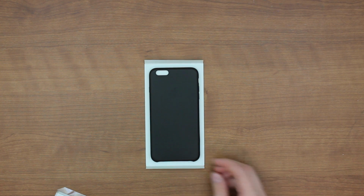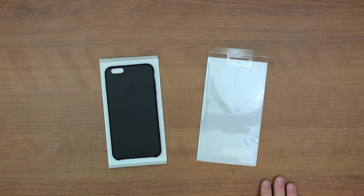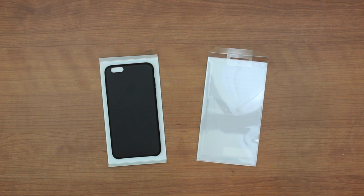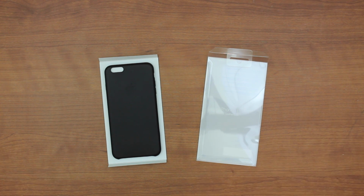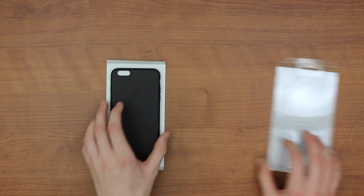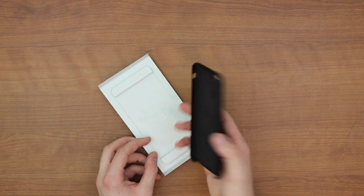This wound up costing me with tax $56, which is insane for an iPhone case, especially of this quality, which isn't fantastic. It's not like a LifeProof case or an OtterBox, but it's pretty insane. But I wanted to get hands on it just before the iPhone 6 Plus comes out. So here we go. We're going to put this to the side. This is the first time I'm opening this, so I'm excited.